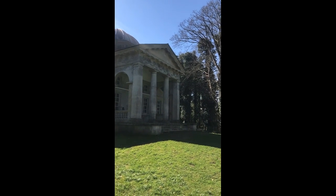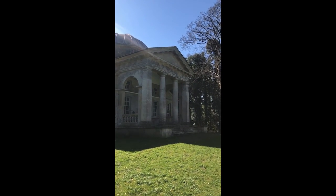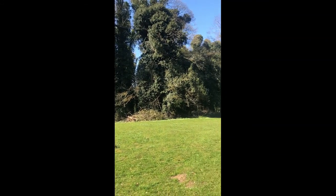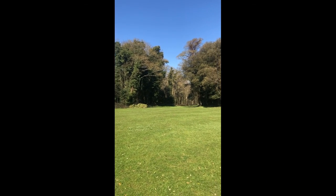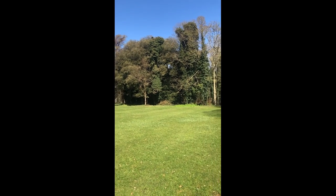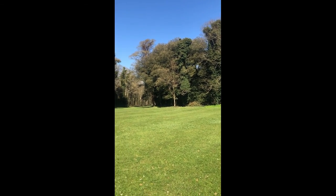So, as I said, the temple is an option for outdoor wedding ceremonies. So the couple will stand on the portico here, along with the registrar, as that's the licensed building. But then your guests can sit on the grass here, and we would also have an awning there as well, just to protect in case of bad weather. And then as I pan round, you can also see our marquee site there, and depending on the size of your marquee and the weather on the day, we'll work with you about the exact position of that.